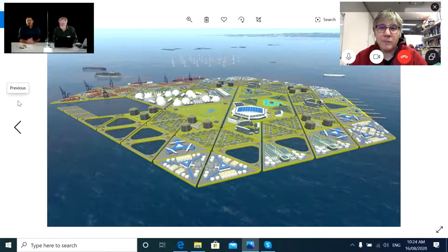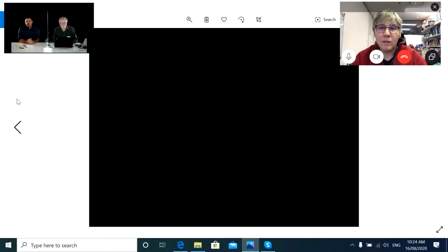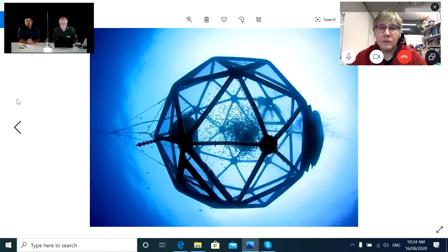Right. Let's move on to another picture that you'd like people to see here, Beth. And this is a rather fascinating looking one. We appear to have an underwater enclosure with lots of fish in it. Maybe you could talk us through this image. So that's from a fish farm off Hawaii.